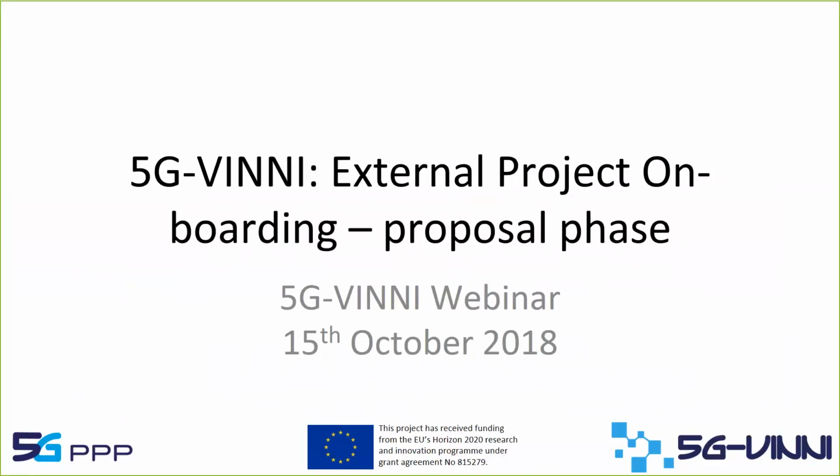And I'll be covering the goals and background behind the onboarding process. The onboarding process from an ICT19 project's perspective and the activities that ICT19 projects have to undertake. The activities that 5G VINNI project members will perform during the process, and then lastly at the end just a little bit about documents, templates that will be used for sharing information between ICT19 projects and 5G VINNI.